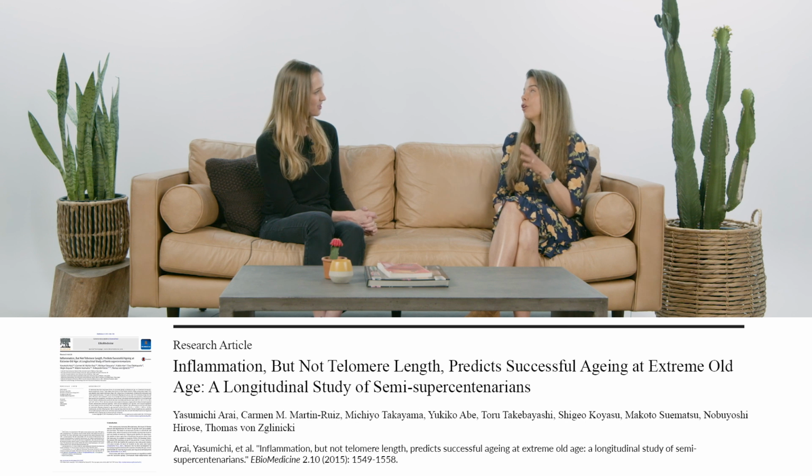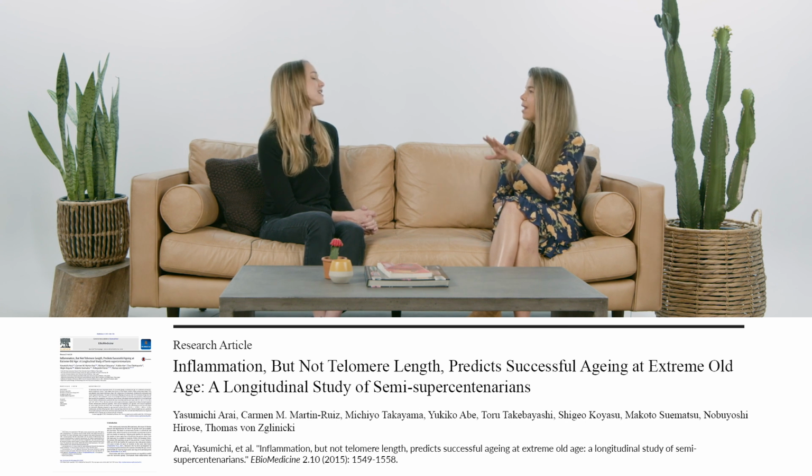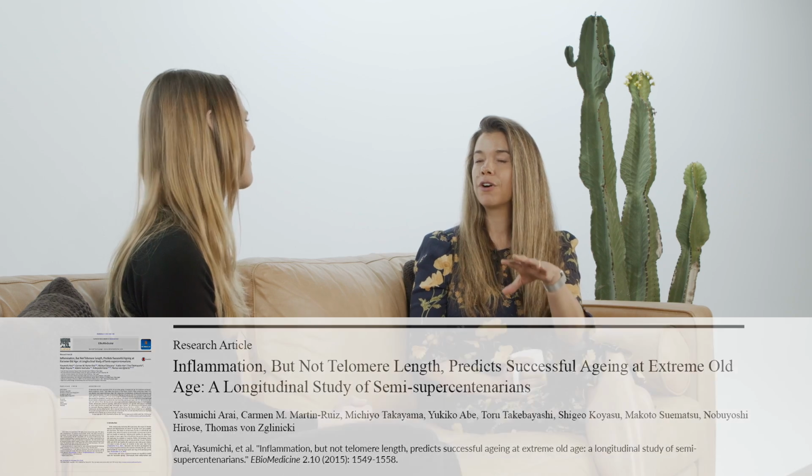Did you read that Japanese semi or supercentenarian study that came out, I don't know, a few years ago? It was men, and they looked at elderly, and then they looked at going from elderly to a centenarian, from centenarian to a semi-supercentenarian, which is 105, and then to a supercentenarian, which is like 110. And they looked at a battery of biomarkers.